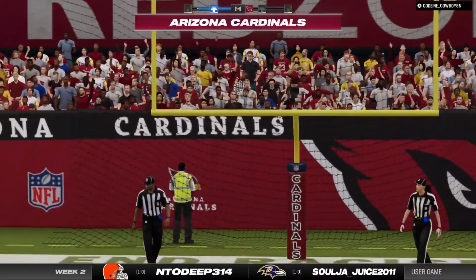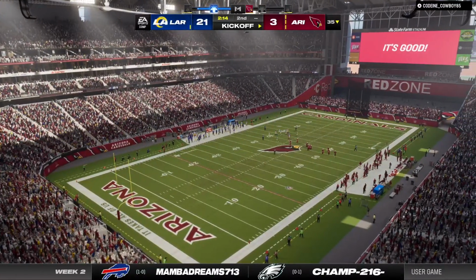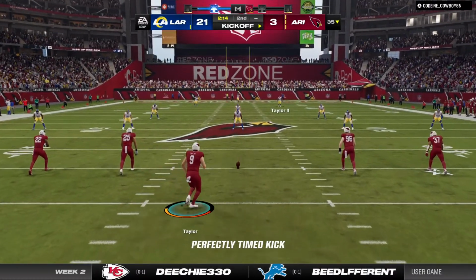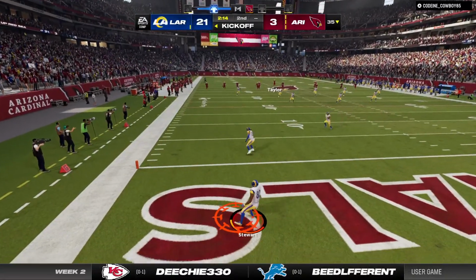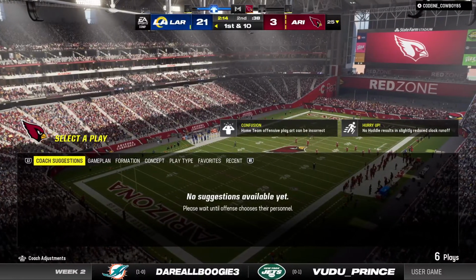And he has got it from 55 yards away. That was never in doubt. That kick, by the way, Charles, a career long. Well, we did watch him in pregame, and he hit from this distance, so not a surprise. But there still is something exciting about carrying it over from practice and pregame to actually doing it in live action.